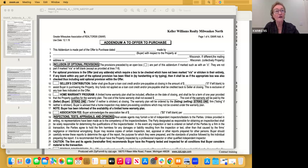Now, if you're writing in other parts of the state, you're most likely going to get a WRA Addendum A. And again, just look at both of them for what's appropriate. But for the most part, our properties that we deal with, we use the GMAR Addendum A. So you can search for that. I think the title starts with the Greater Milwaukee Association of Realtors Addendum A. So if you're searching for it, start looking for Greater Milwaukee Association of Realtors. So any other questions at all on the Addendum A?